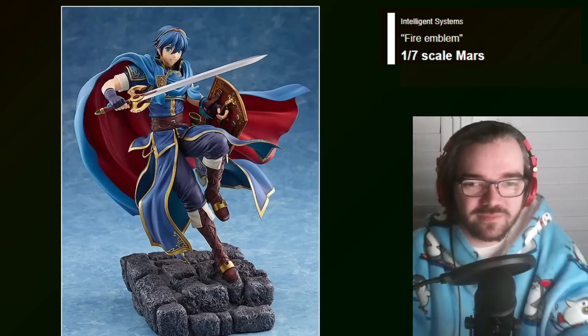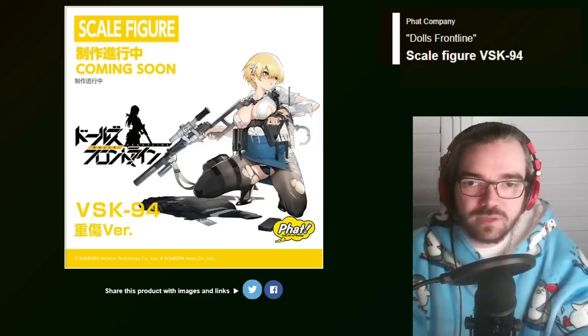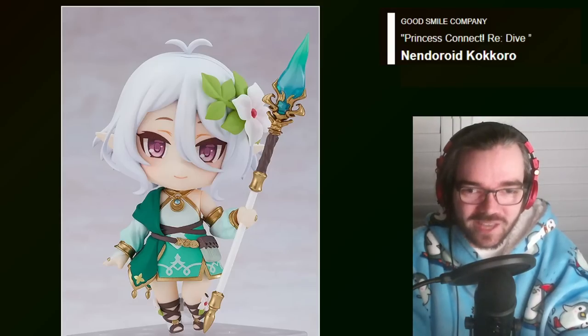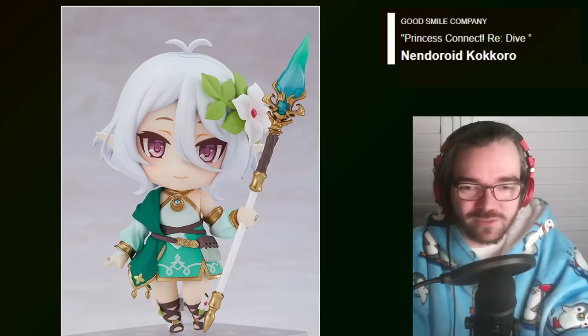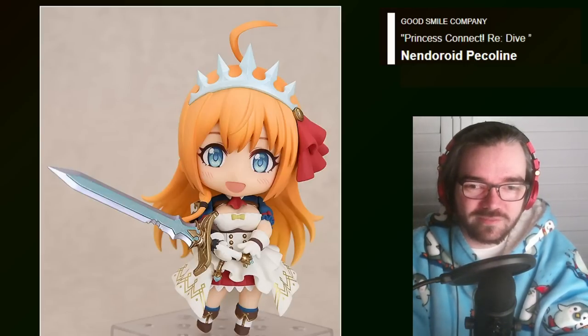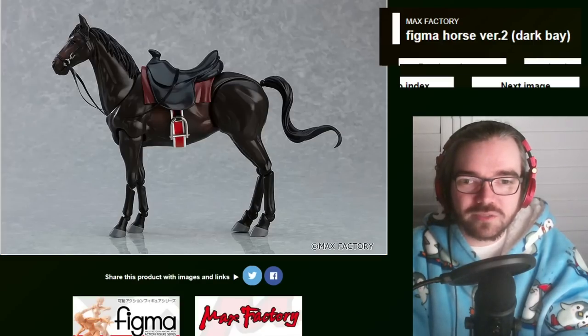I like it. Girls' Frontline scales, 8K12 and VSK94. Princess Connect Nendos. I love her colors. I always have. I always will. And I like her elf ears. They're very adorable. Pecorine, not so much. Like, her face looks kind of weird. But she's also getting a bikini scale. So there you go.